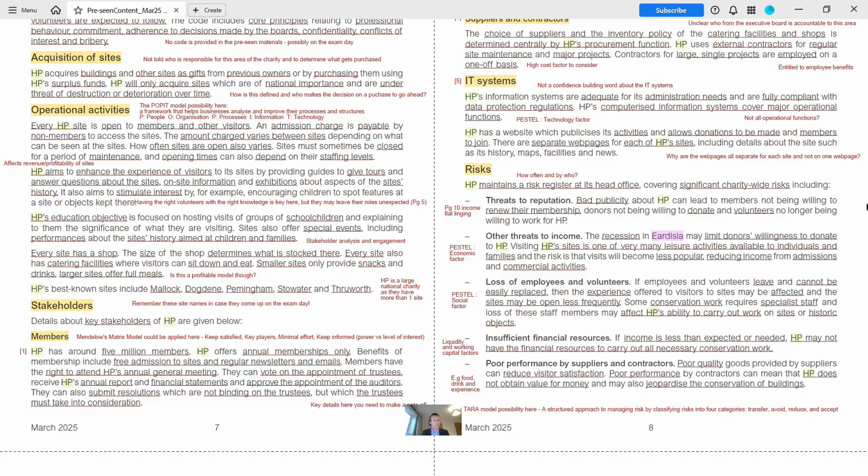Then we have the education objective of the charity, so inviting school children and students on there, and making it a special event with performances that really encapsulate the site's history, aiming it at children and families who are likely to come along in bigger groups. But this is again your stakeholder analysis and engagement, how Historic Places are actually going about managing the different stakeholder groups and getting them to come along again.